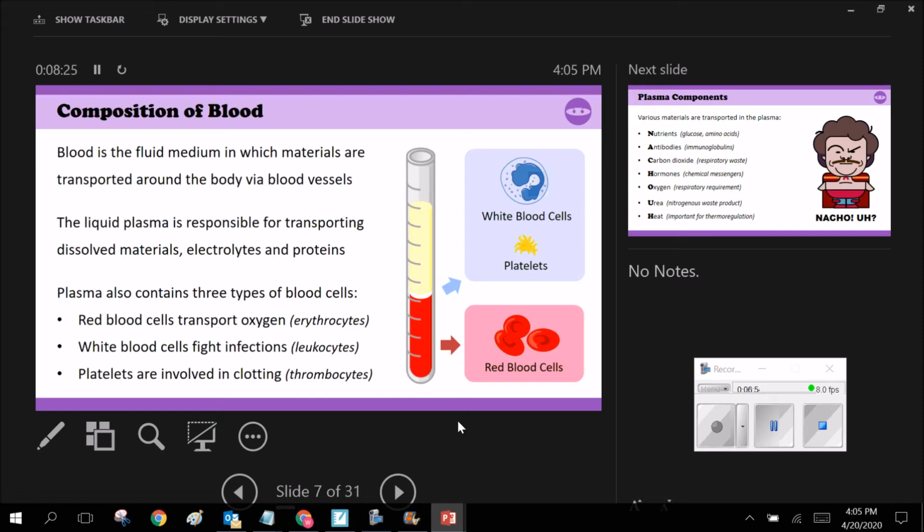Just keep going. So anyway, plasma is going to contain these three types of blood cells: red blood cells, white blood cells, and platelets. So red blood cells are going to be the things that carry oxygen, white blood cells fight infection, like I said, and platelets are involved in clotting or making sure that any holes in your highway are patched up and repaired.